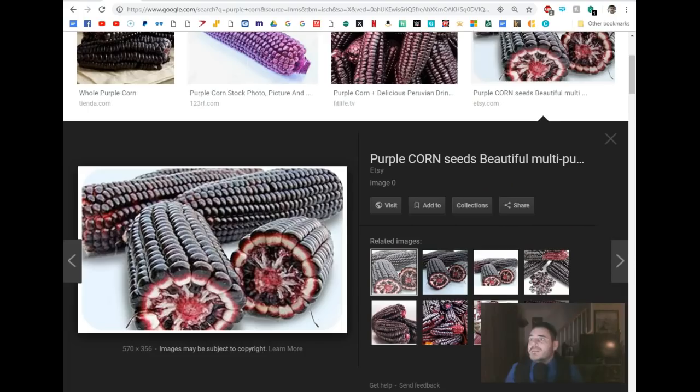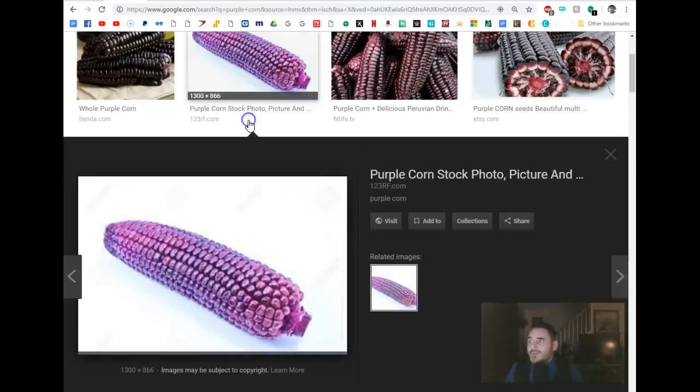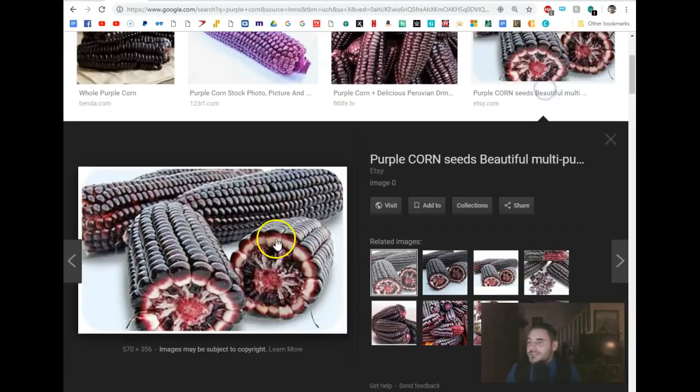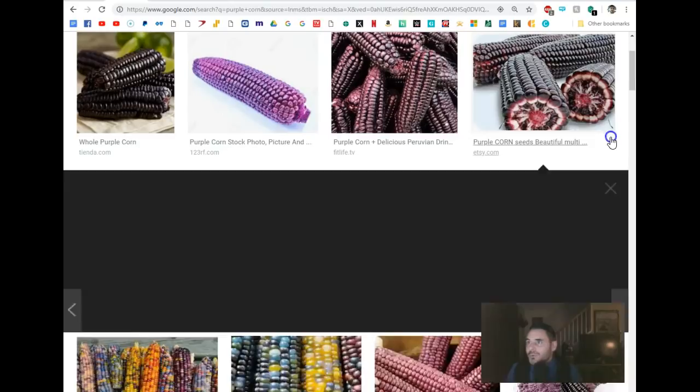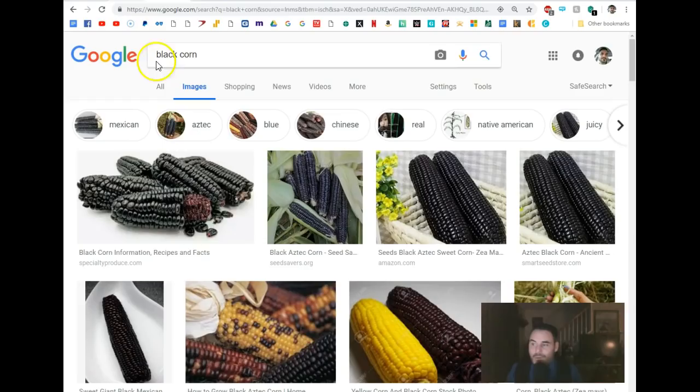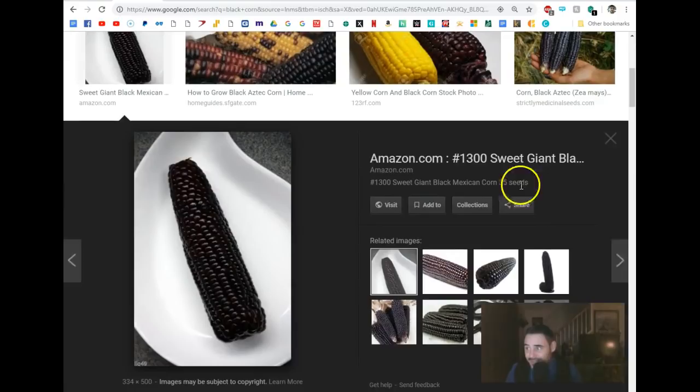Purple corn. Why not? Everything else is purple in this Mandela fetished universe. Look at this. I mean, they almost look like pomegranates. Purple corn, everybody. God, what's next? Red corn? Oh, I spoke too soon. Red corn. Radic. At least there's no black corn. Whoops. Black corn. What? Black corn? For real, for real? For real, for real.